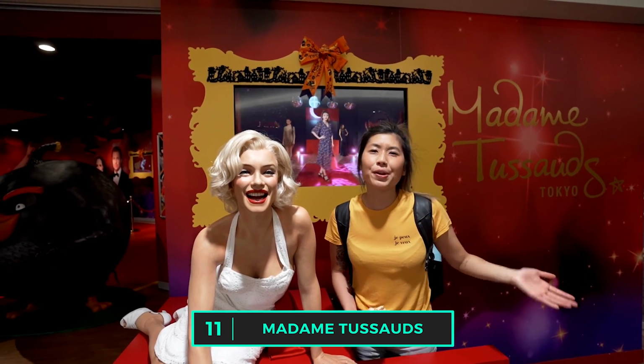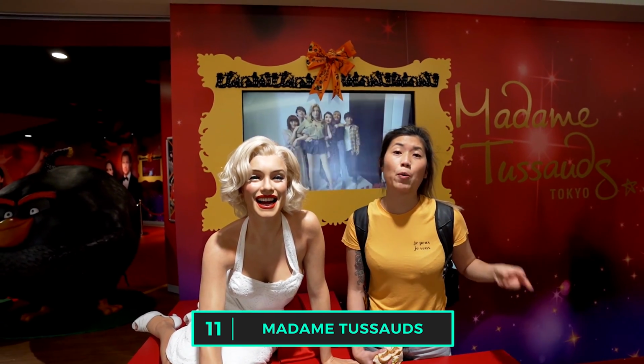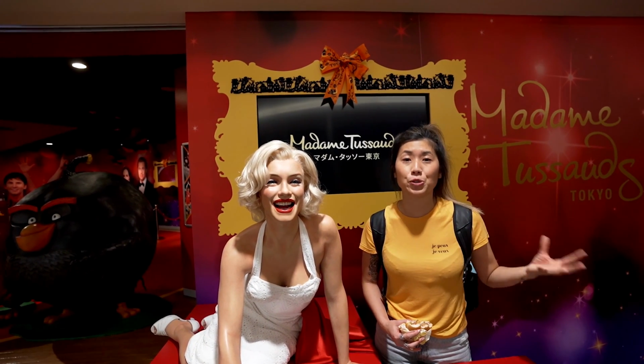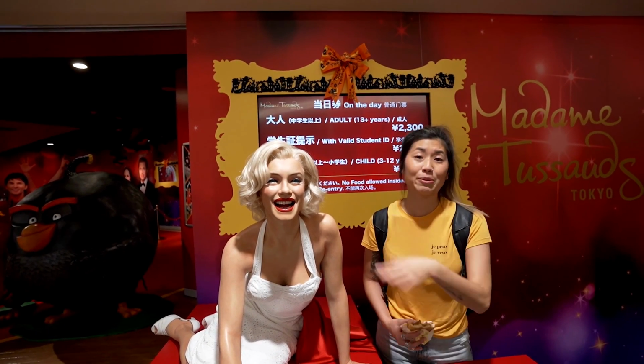So this is Madame Tussauds, right next to Legoland Discovery Center. You guys know what this is already, right? It's just basically a bunch of celebrity wax figures, but it is a lot of fun for the kids inside. We've been to a couple elsewhere, and no doubt this one will be heaps of fun as well.